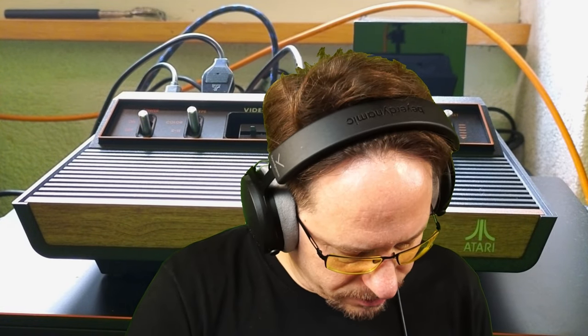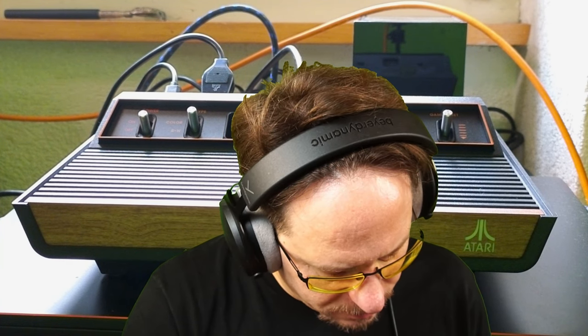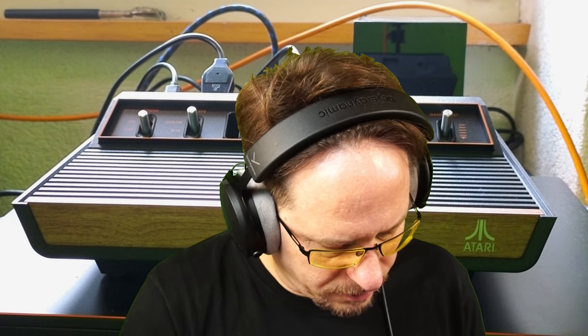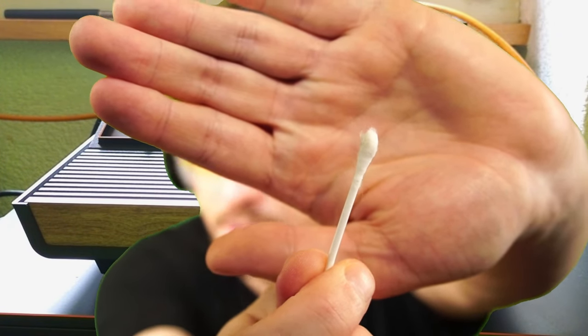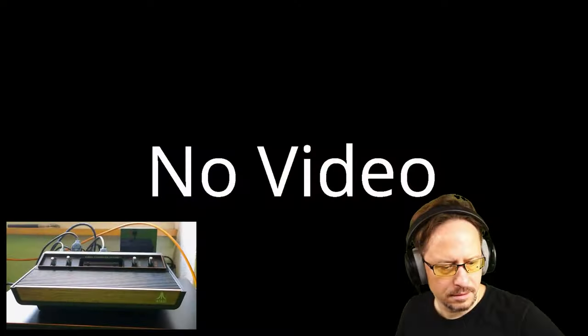Don't blow into your cartridges. You will just blow some spit in it, and they will start corroding, so don't do that. Just clean them with some isopropyl alcohol. It wasn't really dirty, maybe a little bit of dirt on it. Let's give it one more try.